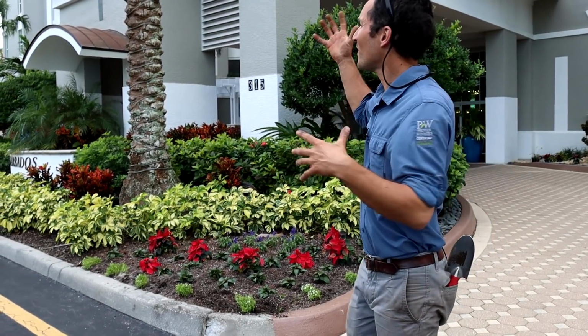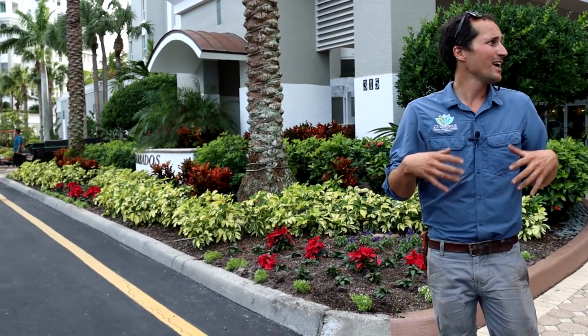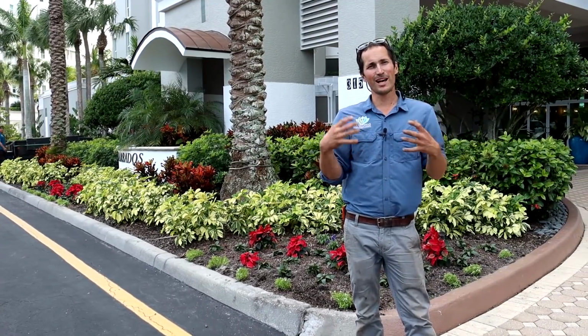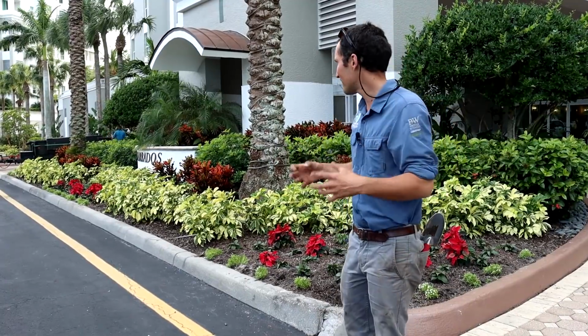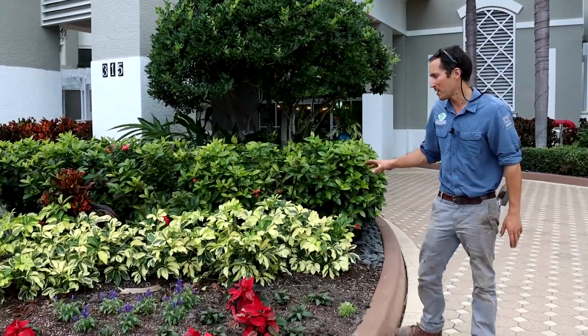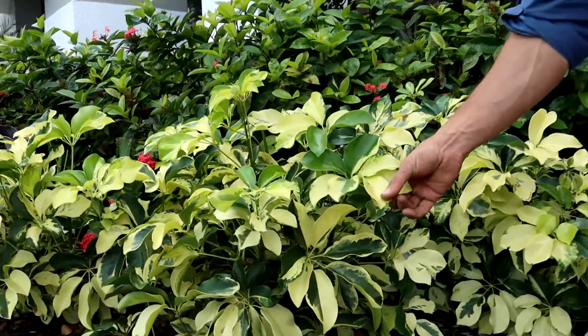tune-up. All of the trees and larger elements stayed for the most part, and we just added in some new fresh shrub material and some new lines and some new color to just get it a little boost of new life. And one plant that we added in is this really bright and fun arboricola. This particular variety is called Dazzle, and we really like it.